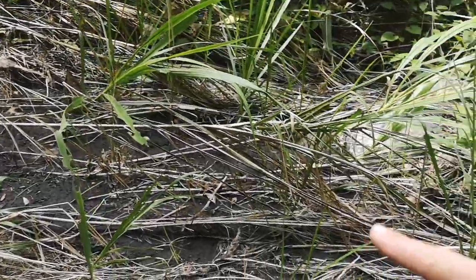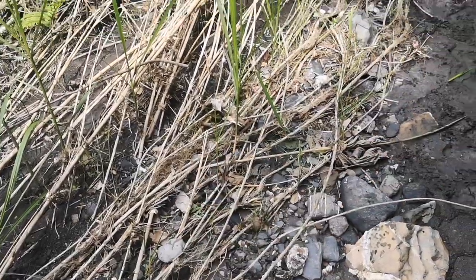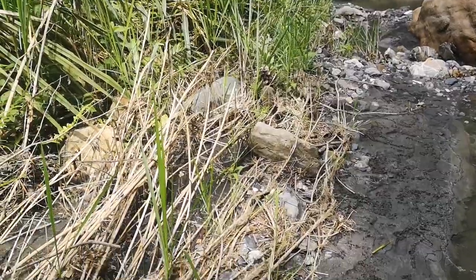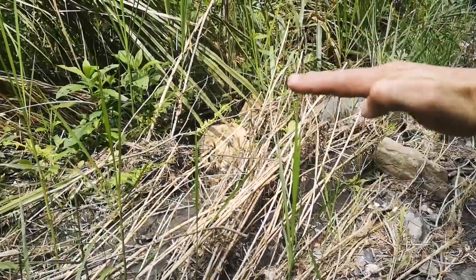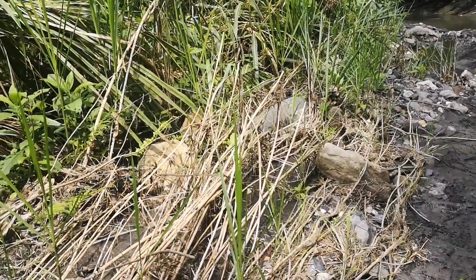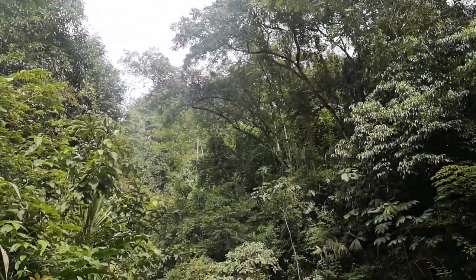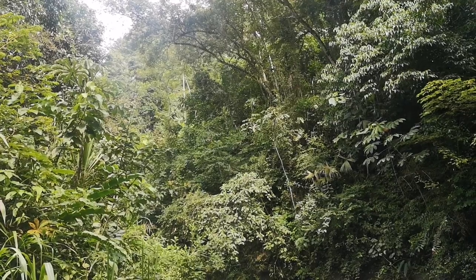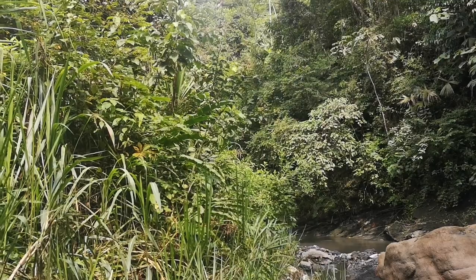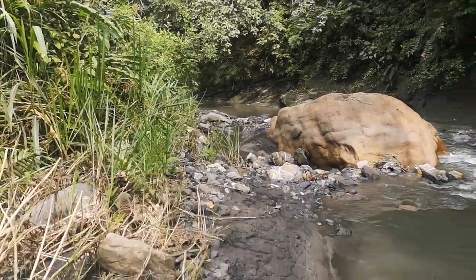You can clearly see the grass laying down because of the water current. I think yesterday or maybe the day before, the water level of this small river was higher over here. So I need to be careful. The sky is not gray, it's not dark, it doesn't look like it's going to rain right away. But you never know, in the jungle you need to be careful because weather conditions could change in a minute.